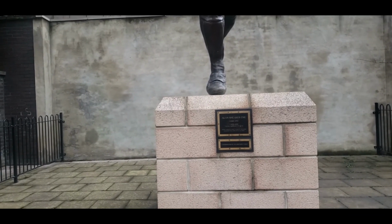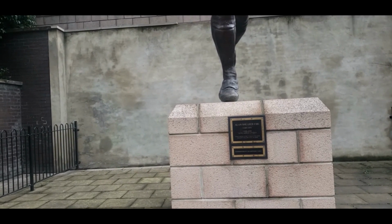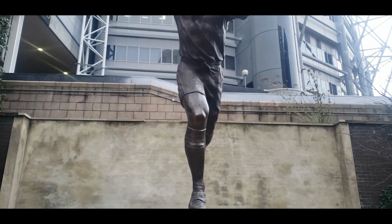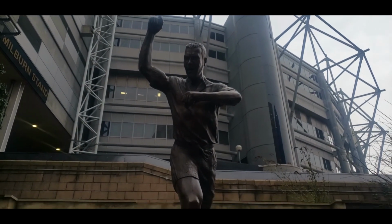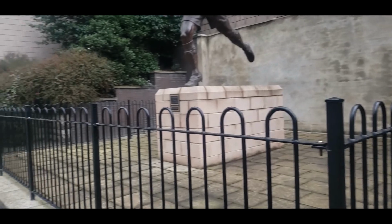Commissioned by the Shepherd family, Newcastle's Shearer, Alan Shearer CBE, 1970, England, Newcastle United. Take one last look before it gets moved. It wants to be moved and all. You can tell there used to be toilets here. Public toilets.